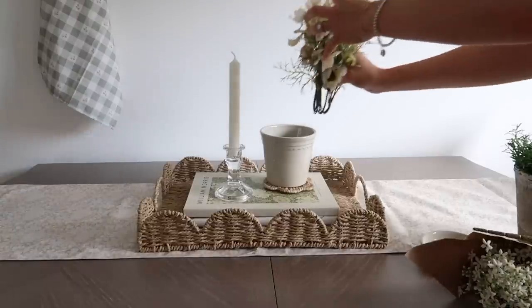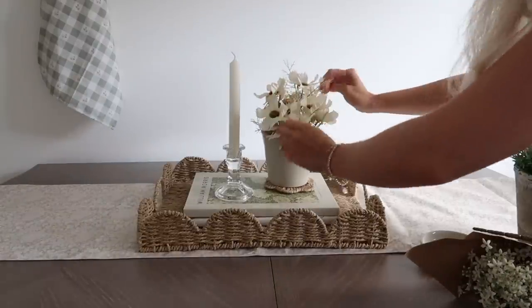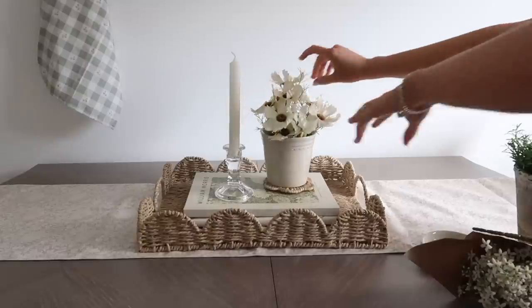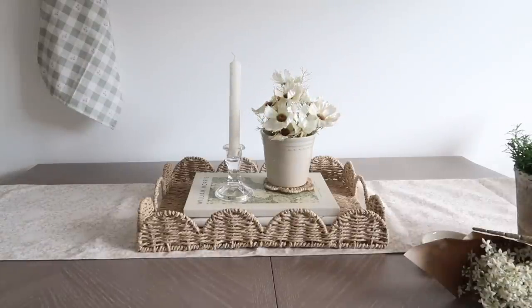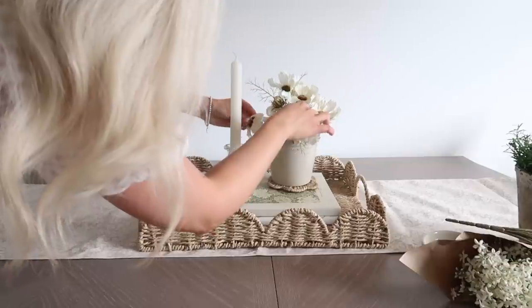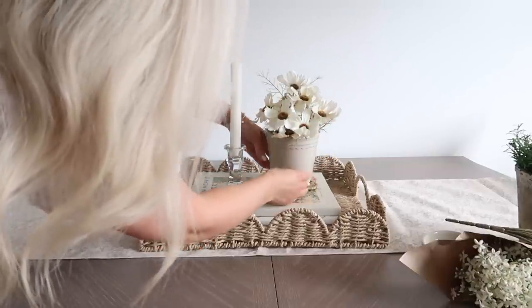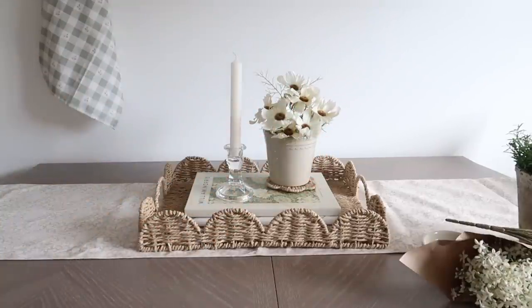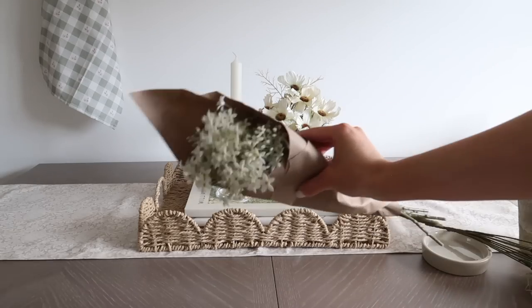Shall we do the Cosmo flowers? Or the star flowers? I love how this looks though. Oh, that is so pretty. I think I just need to faff with them a little bit just to make sure they all look nice from the front. But I've definitely been inspired by AV Home and At Home with Fran for this idea of popping the Cosmo flowers in the pot. I love that. I really do love that. Or should we pop the star flowers in?